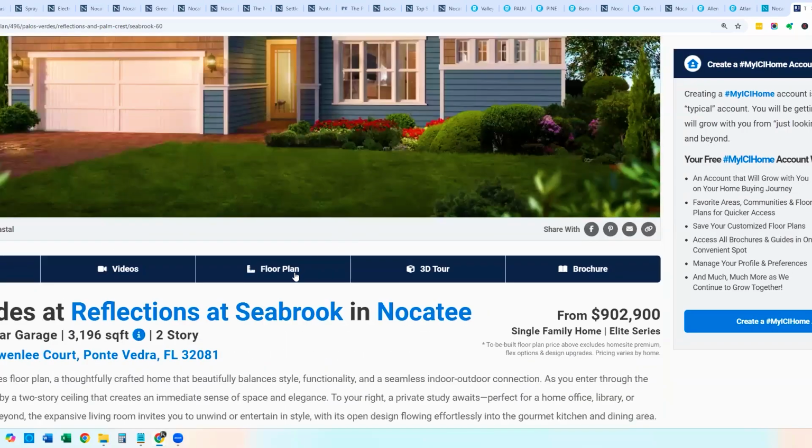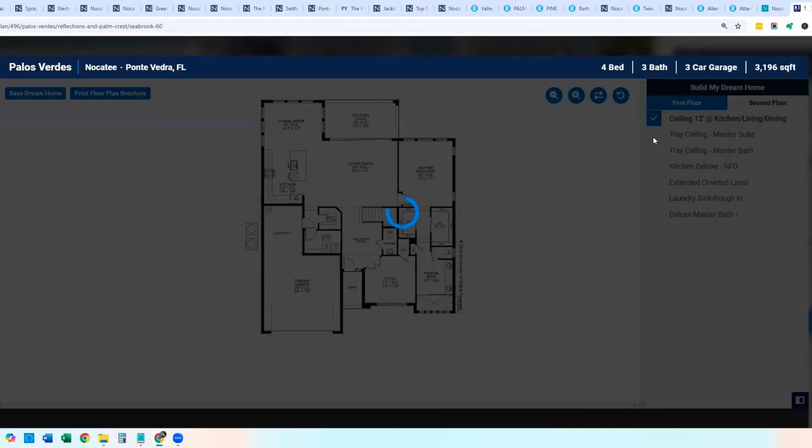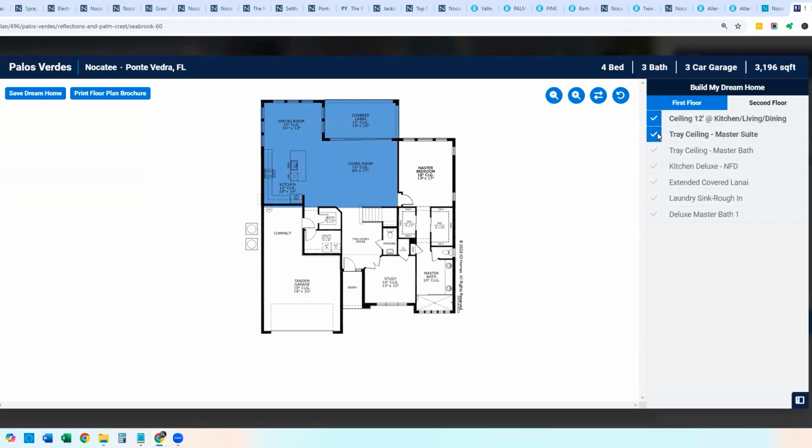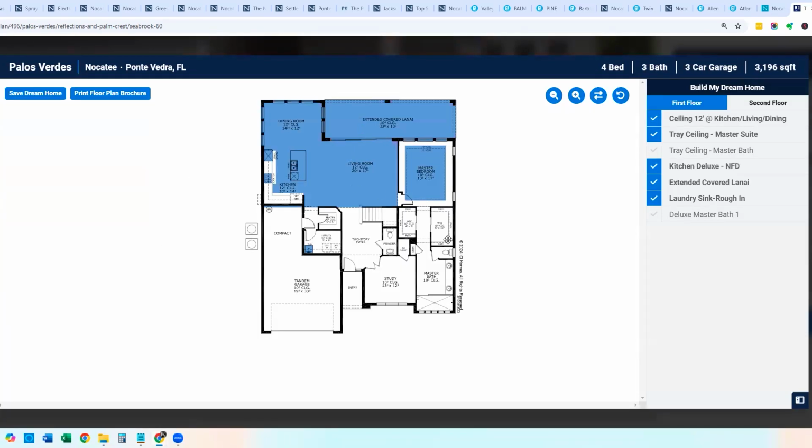As far as the floor plan, just to highlight a couple of things, the base floor plan is as you see below. With the items that we saw today, they did have the 12-foot high ceiling, the tray ceiling in the master, the deluxe kitchen, the extended covered lanai, and the laundry sink. So they had all these items going for it on the one we looked at today. It just highlights all the upgrades that I mentioned and puts in perspective what all the builder has done to this one.